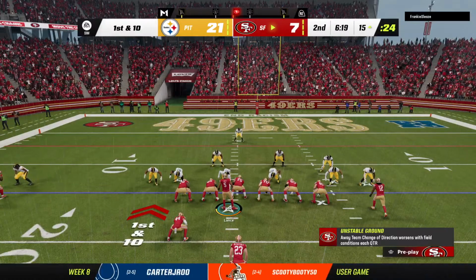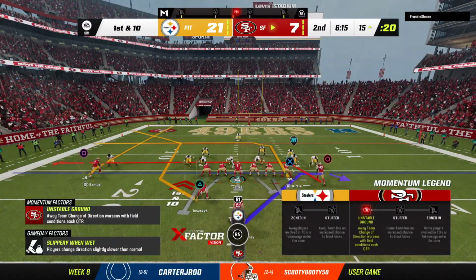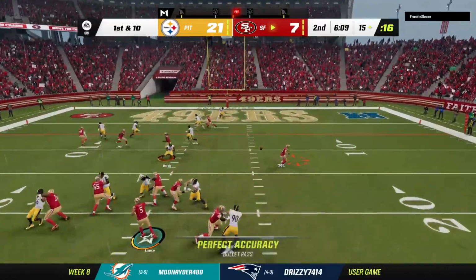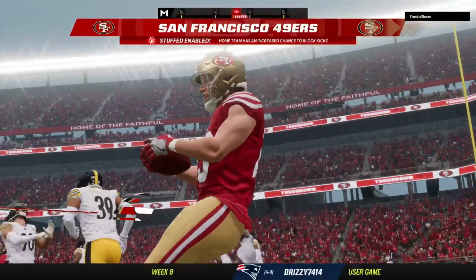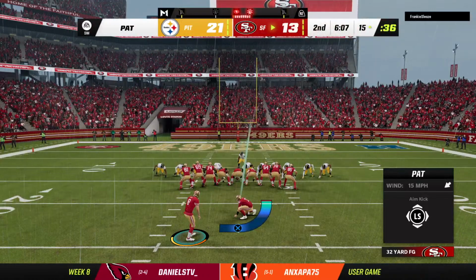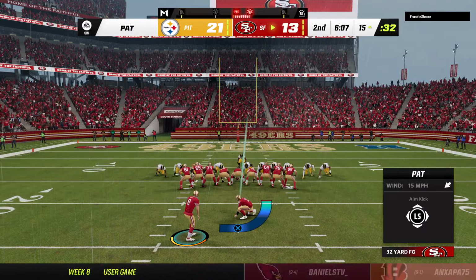Line of scrimmage, the 15. It's 1st and 10. Inside the red zone here. They'll look to throw. He'll get this out wide here to McCaffrey. Touchdown 49ers. Christian McCaffrey, a 15-yard touchdown grab. And the Niners have got it back to within a score.